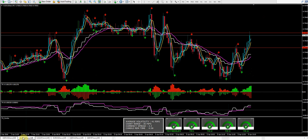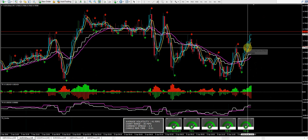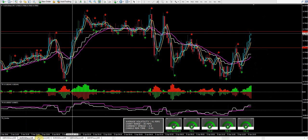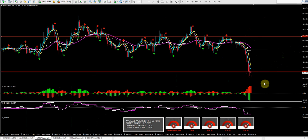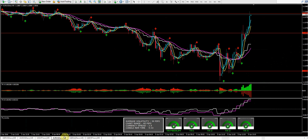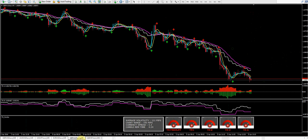Let's see what else is available. All right, we're above zero, all twos, green arrow. This is already into its move here, so I'm not going to look at taking this one. Wow, look at this move. About 30 pips. Obviously, there's not really an opportunity for us to jump in on that one. Same situation here. We're having nice big moves here, but we won't be able to jump in on any of them that I can see yet.